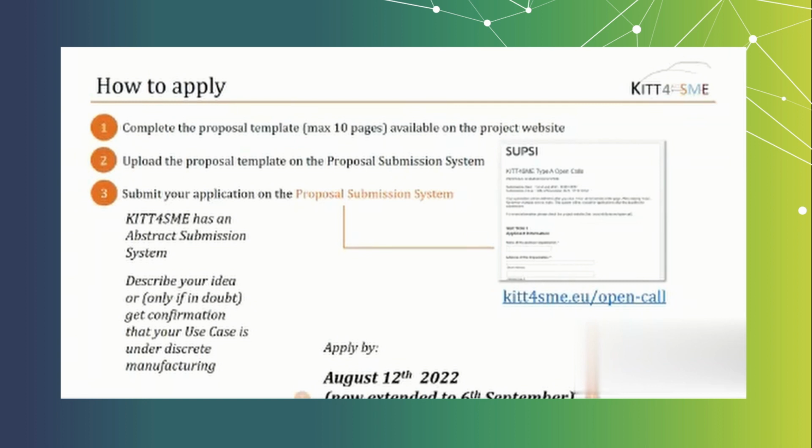Okay, as I said before, we have the extension now. From today, I got the confirmation from the project officer just 1 hour ago that we can extend the deadline to the 6th of September. So also for manufacturing companies, it will be easier because most of them are closed in August.